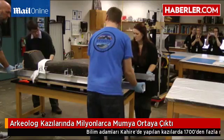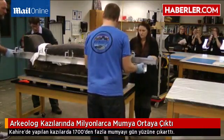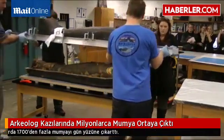And we lifted the top off so we could actually get a better idea of what the condition is before we start treatment on the mummy itself. 1, 2, 3, slowly. All right, there we go.